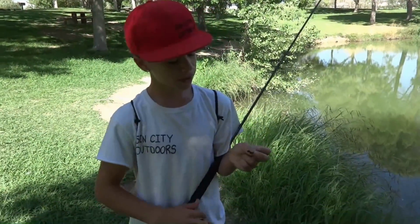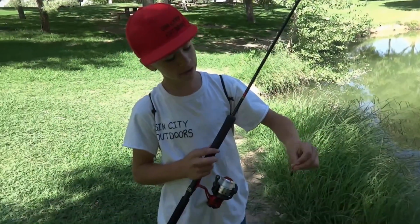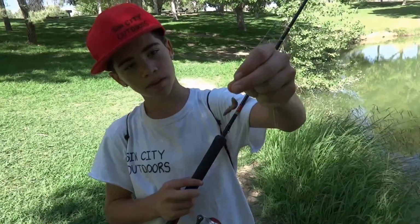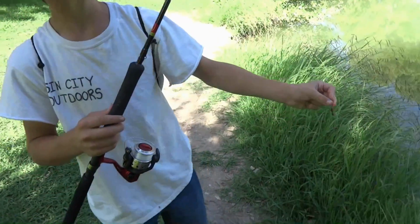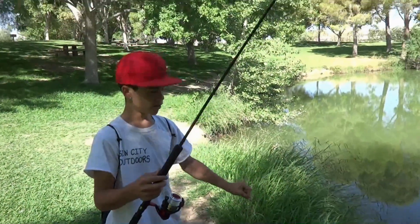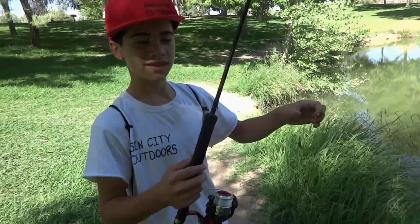This is Adrian Jr. with Cincy Outdoors, and today we're at Floyd Lamb Park fishing for some bluegill. We're just going to be using the Kentucky rig, and I'm using a size 10 hook with a little piece of worm that barely covers the hook, and a 10-foot rod. Let's see what happens.